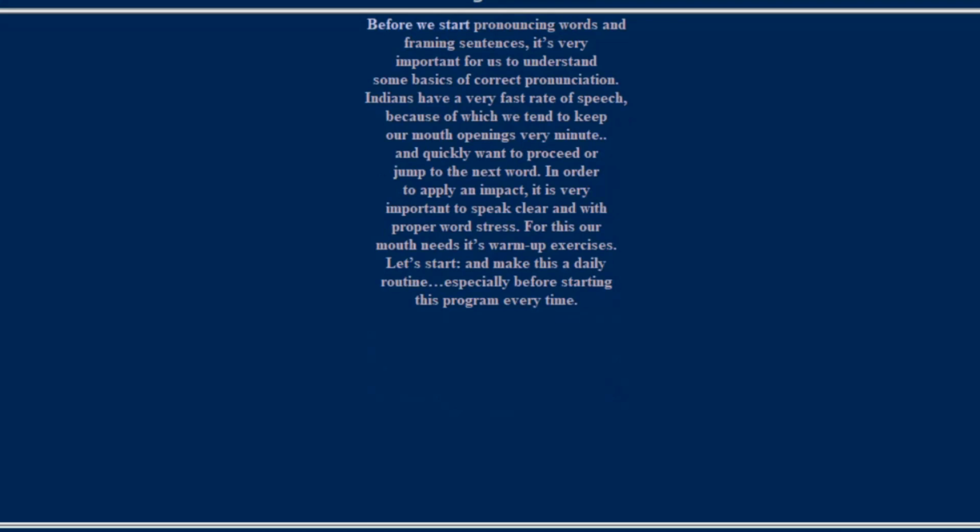Before we start pronouncing words and framing sentences, it's very important for us to understand some basics of correct pronunciation. Indians have a very fast rate of speech, because of which we tend to keep our mouth openings very minute and quickly proceed or jump to the next word. In order to apply an impact, it is very important to speak clear and with proper word stress. For this, our mouth needs warm-up exercises. Let's start and make this a daily routine, especially before starting this program every time.